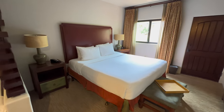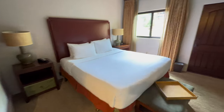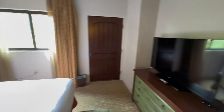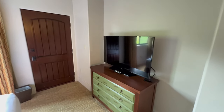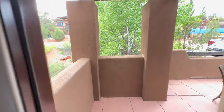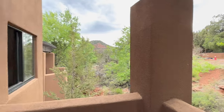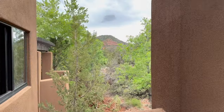And this is the bedroom area with your standard king bed, which was quite comfortable, and it comes with two nightstands, a seat at the end of the bed, and a 27-inch TV here in the room. Now, the bedroom also has its own door to the patio, so it has its own private entrance and exit to the patio, and you don't have to walk through the main living area to get outside if you're in the bedroom.